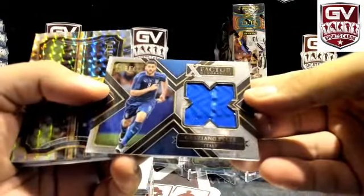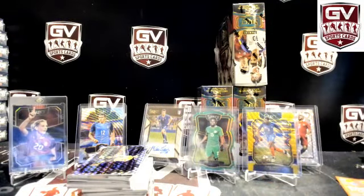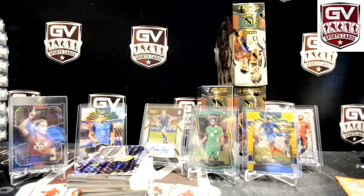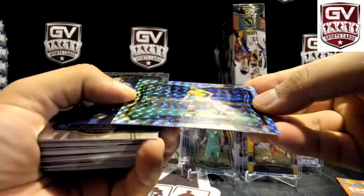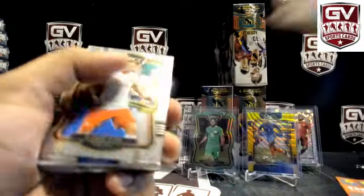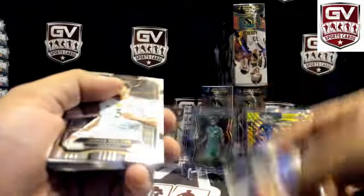We got Gonzalo Higuain, Argentina. Edinson Cavani, PSG. Graziano Pelle, Italy, Sunny. Marcel Schmelzer, Dortmund. Cristiano Ronaldo, Guzman. Number 260, Leonardo Bonucci for Italy. Pink tie-dye. And pink die cuts.